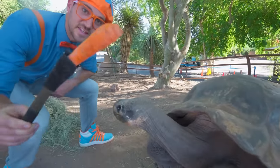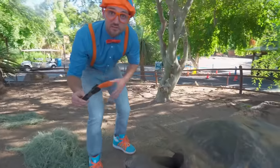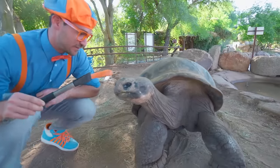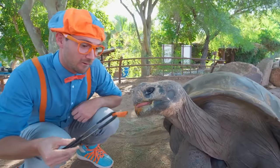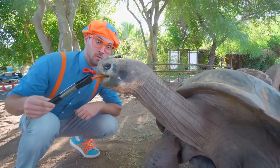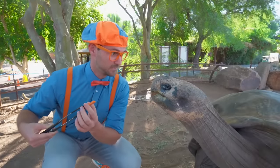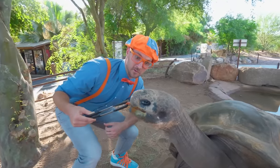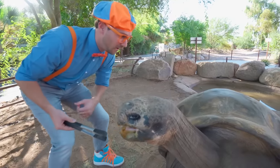Check this out, this is a carrot and I'm using tongs, because tortoises have really strong jaws and might bite my finger off. Here you go. Whoa! Oh, whoops, it slipped. Here you go. Whoa! Okay, would you like a little bit more? Yeah? Okay, here you go. Oh, there you go. Whoa!